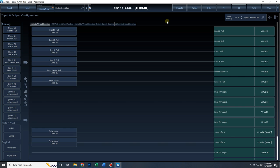So the quick basics are, these are your inputs over here, and these are your virtual channels over here. Because I set up virtual channels, I have to set up inputs to virtual channels and then virtual channels to outputs. So how we do that is, again, inputs, you have your analog inputs over here, channels A through L. We have our auxiliary inputs over here, and we have our digital inputs right down here. Now, how you set these up onto your virtual channels is you just drag and drop. It's that simple. If you want to remove something, you just right click.